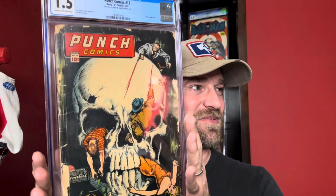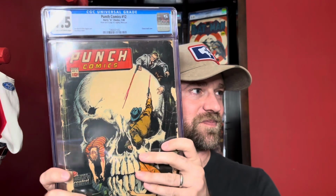Really happy to have picked up a copy of this. I picked it up during that Comic Connect auction while we were live streaming. I was bidding on this one, and was very happy to come home with it. So Punch Comics number 12. This is number 4 on my top 10 Golden Age comics.